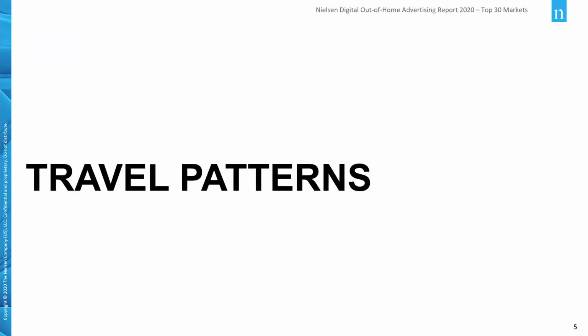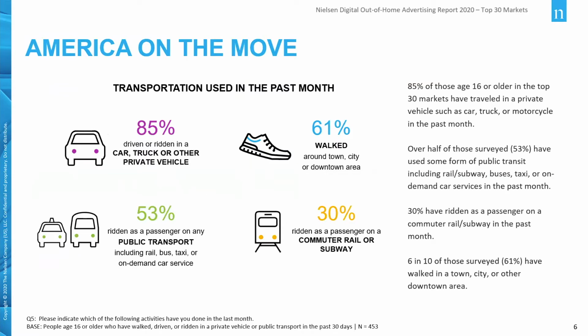So first thing I'm going to do is talk about those travel patterns in a little more detail. So we had 85% of people in the top 30 markets having ridden or driven in a car, truck, or private vehicle. 61% walking in a downtown area. 53% having taken some form of mass transportation. And 30% having specifically ridden on a commuter rail or subway.